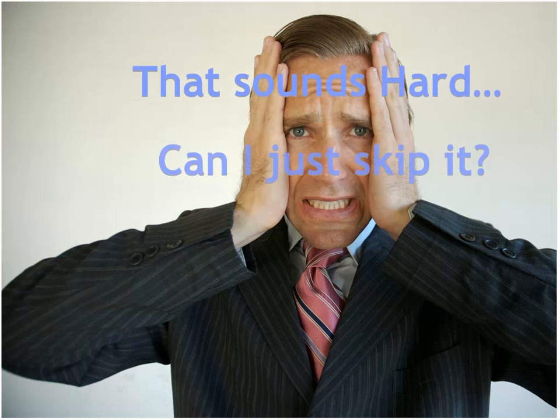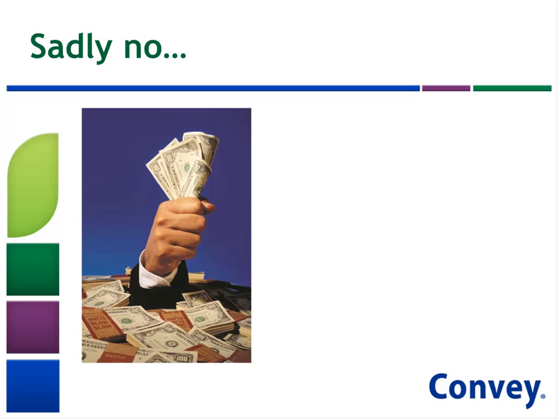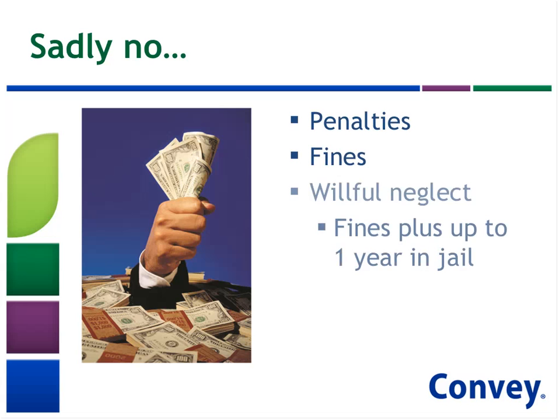So you're thinking, managing these identities sounds hard. Can I skip it? Well, it's really up to you. I would say sadly no. Because like we stated earlier, there's penalties, there's fines, and moreover, willful neglect is fines plus up to a year in jail.